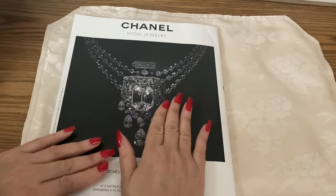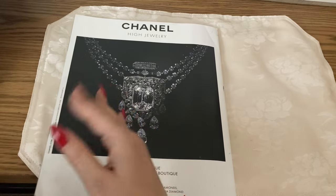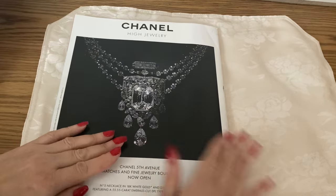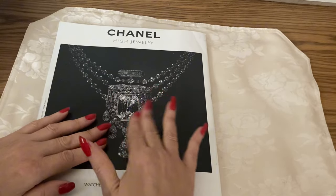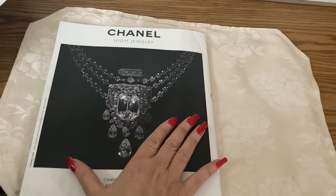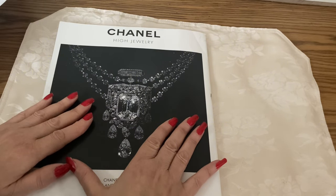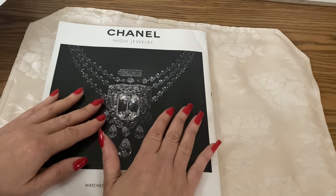And this is high jewelry. So, I mean, it's not for sale. You can read about it. They have created jewelry using elements of the Chanel No. 5 bottle to celebrate the 100th year of that bottle, I think. It's celebrating 100 years, I'm pretty sure, of the bottle.